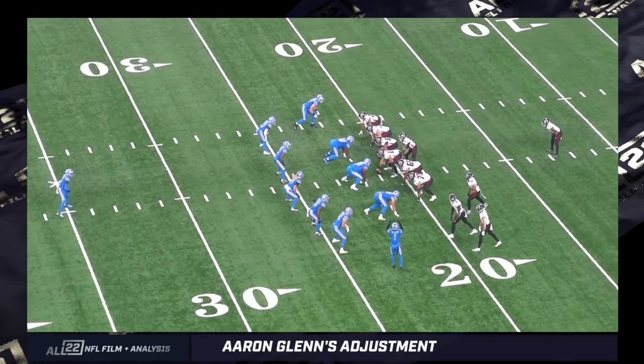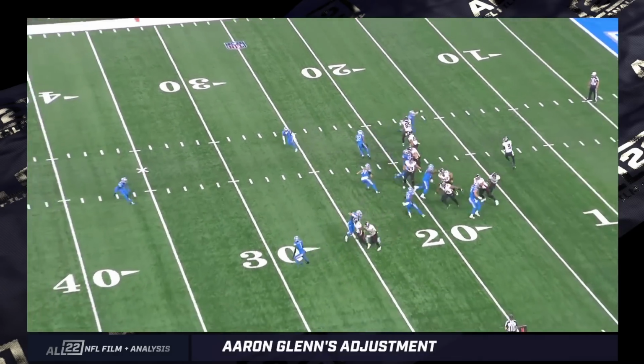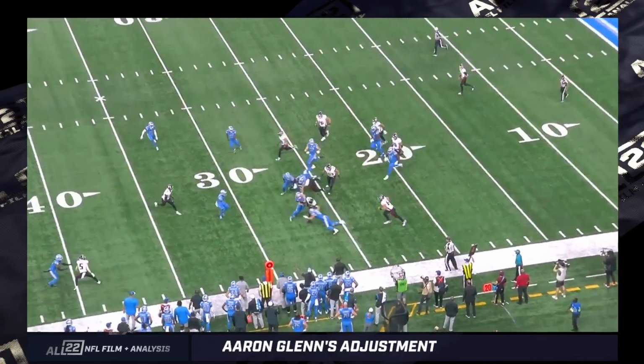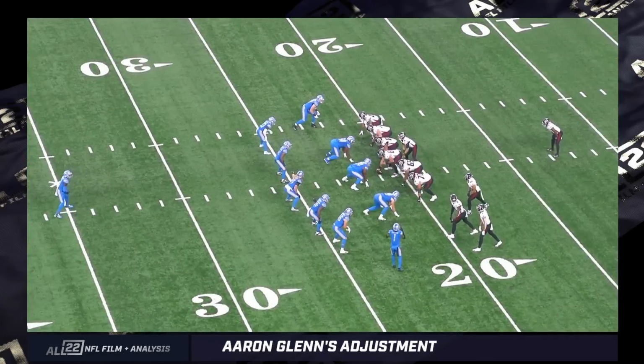First play of the game, 1st and 10. 21 personnel bunch and a screen down into the boundary for Atlanta. Goes for 7 yards. Anzalone, Campbell, and Barnes all involved in the tackle.